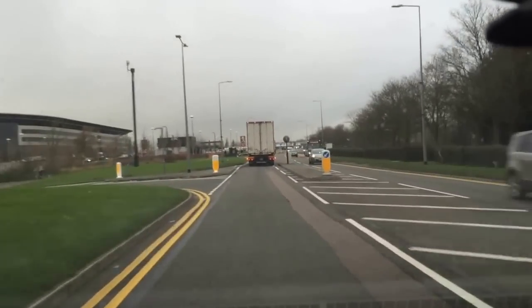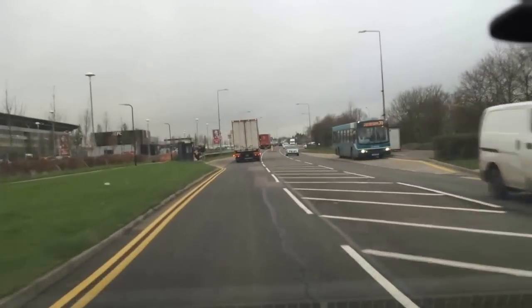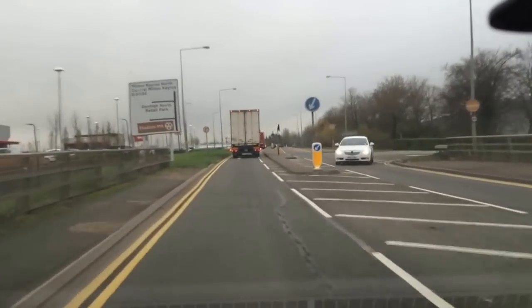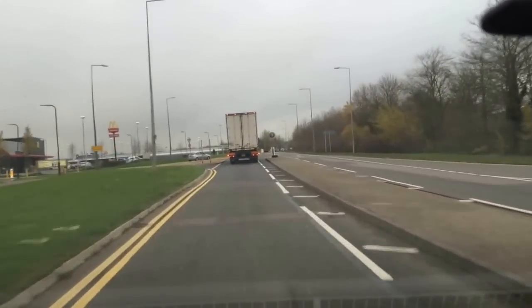At this point we're updating the independent signs to central Milton Keynes. So we've got our first visit through the B&Q. That went quite smoothly, traffic was running quite nicely. Nothing too complicated.